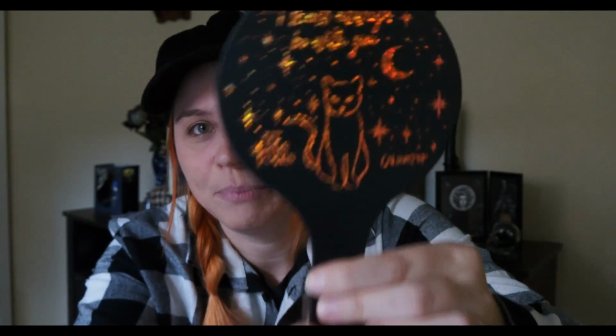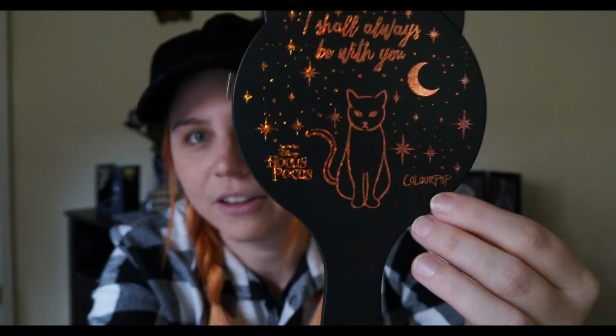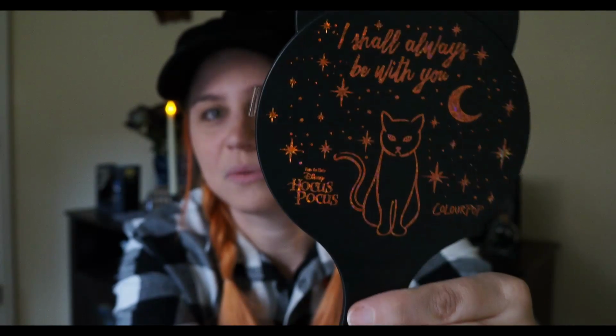That was a tangent. But here is the mirror, and it says, I shall always be with you, on the mirror as well. It says ColourPop and Hocus Pocus, and I don't know if you can tell, but it's an iridescent copper orange color. You can see the sparkle there. It's really, really pretty. I love it. And I just love the little cat ears. So cute.